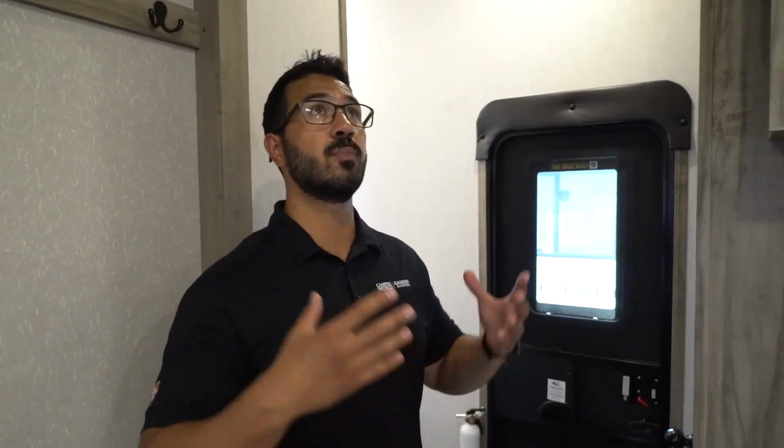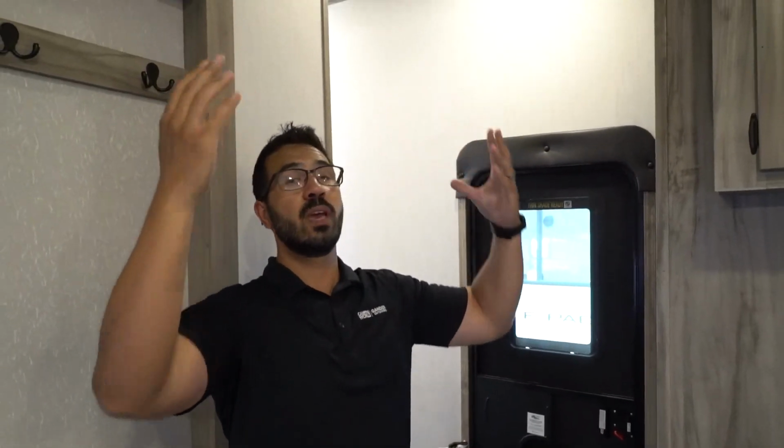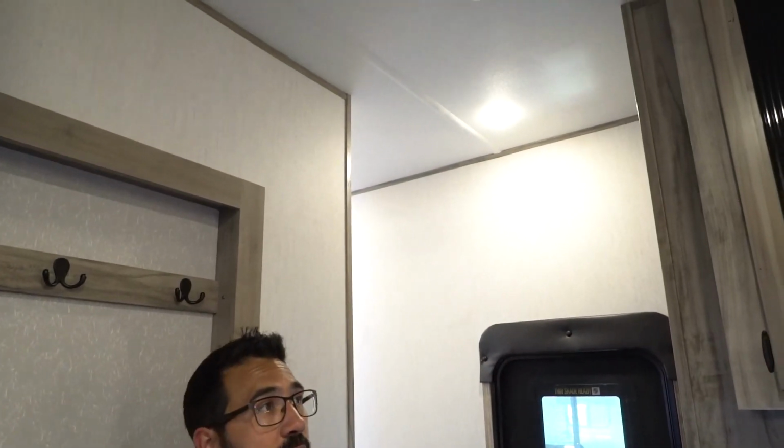So why the 287BH? Well, for a lot of people, they're looking for something that can haul the family, but you want something that is easier to tow, right? And at first glance, a fifth wheel may not seem easier to tow than a travel trailer simply because of size, because as you can see, we have huge ceilings. But what I'm going to tell you is that if you haven't towed either before, everyone will agree that a fifth wheel just tows better than a travel trailer because you don't get the sway behind you.